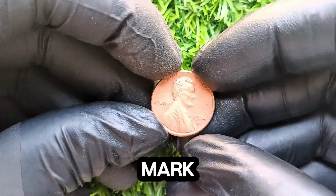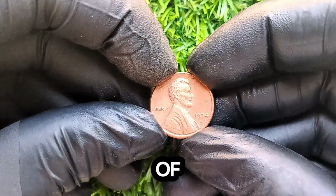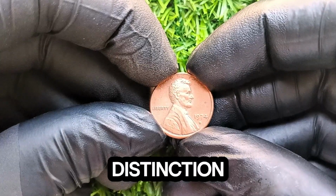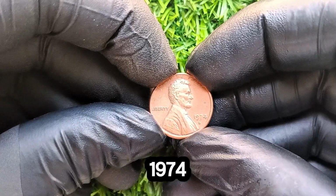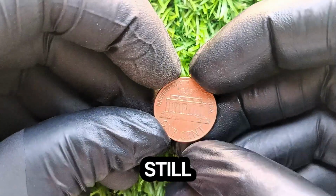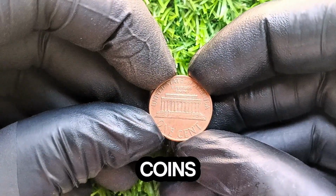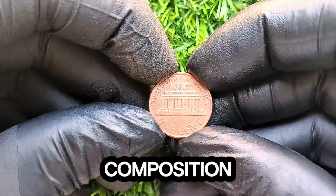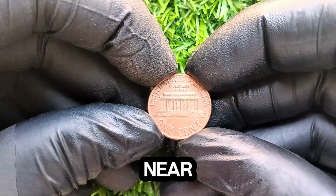The Denver Mint mark adds its own intrigue, since most of the known aluminum cents trace back to Philadelphia. This distinction makes the 1974 D aluminum penny rarer still, pushing it into a category few coins will ever achieve. The rarity of its mint mark and its composition combine to elevate its status to near mythical levels.